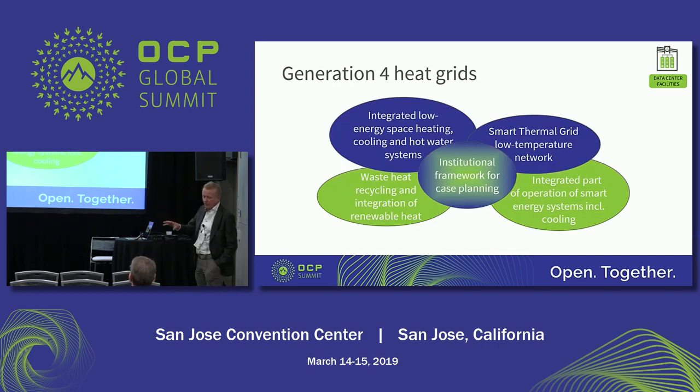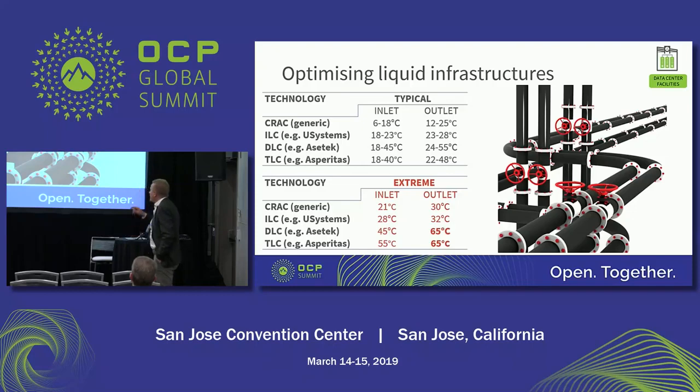Let's say what people call generation 4 heat grids are clever grids that go into low temperature, that integrate, let's say, waste heat and renewable heat and see how you can use that on a local scale. It's about really thinking ahead and thinking in time and space about heat. This needs to go live and get attention, but as well as the hard part in the facility.